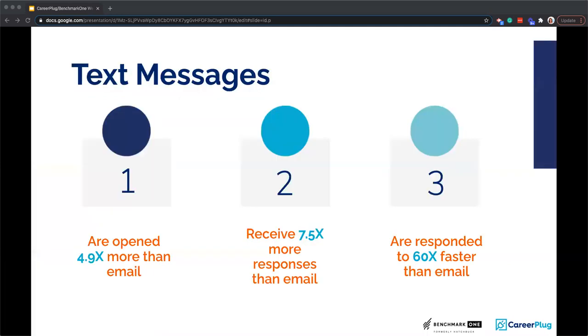One way you might want to do this is with text messages. These are just some interesting stats that we found of people who've been using text messages with CareerPlug versus email. Text messages are opened nearly 5 times more than email. They receive 7.5 times more responses and 60 times faster than email. So it's a great way to communicate quickly with candidates. I know we have a lot of CareerPlug people on the call, so that's an option in your account. And obviously people need to opt in before you start texting them.